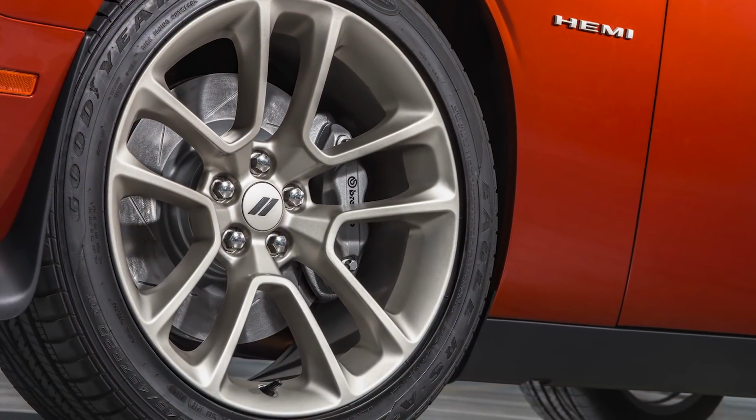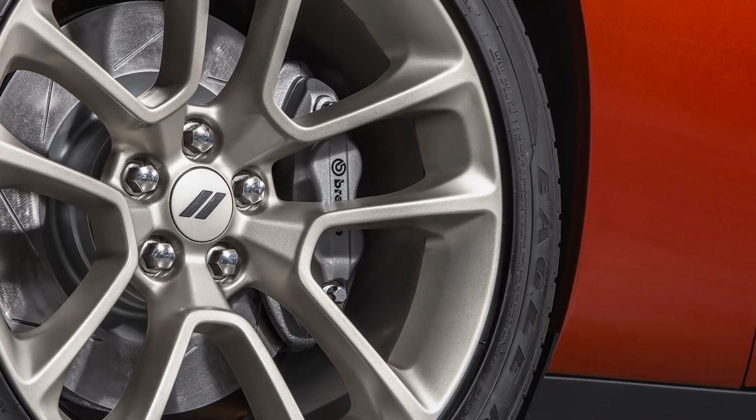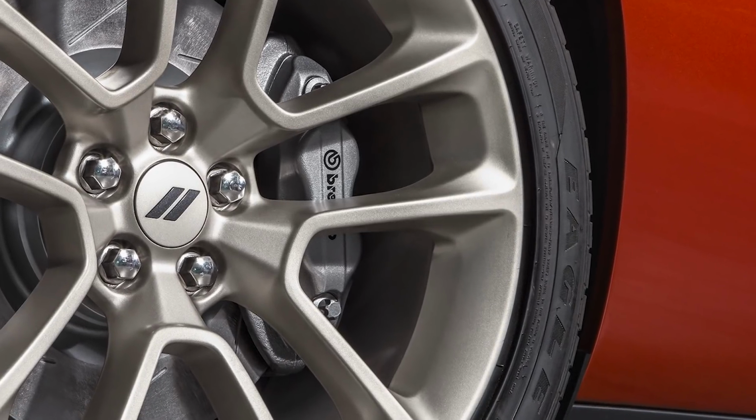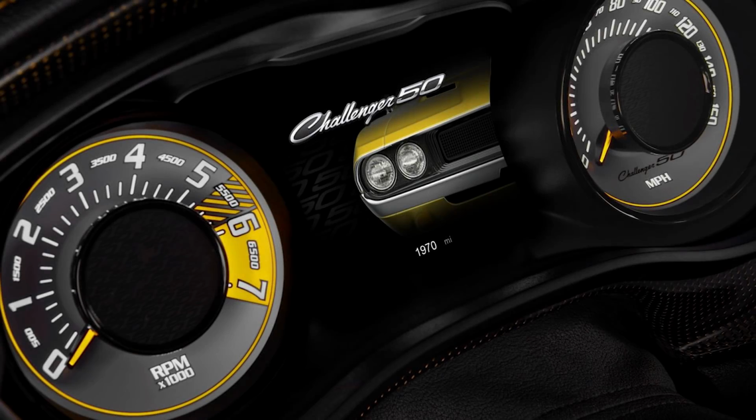Beneath those wheels will be gunmetal Brembo brakes, which are optional on the GT and RT, and they're standard on the RT Scat Pack and Scat Pack wide body. So that's all for the outside, so let's move on to the features indoors. There are many features, so let's get into them.